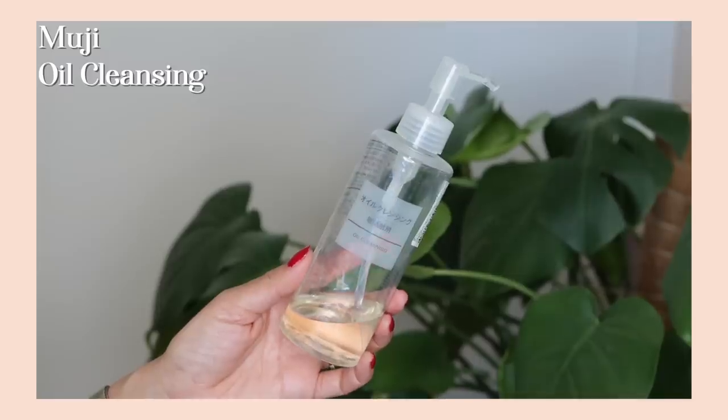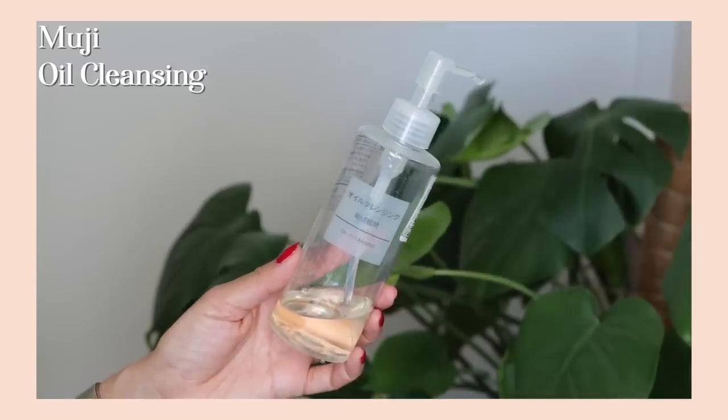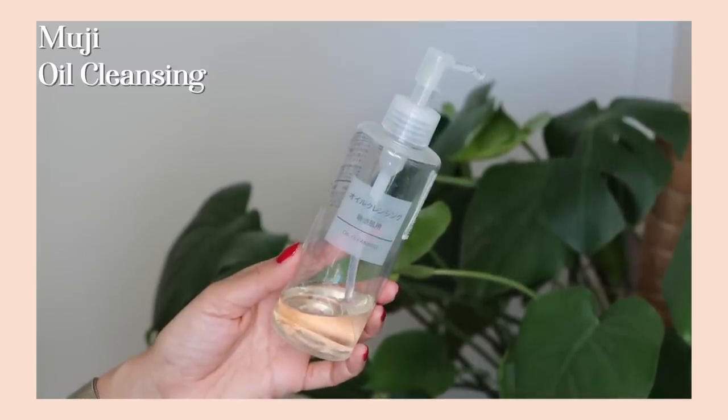Let's go for the next miss, which is going to be surprising because I've used a lot of this product, but I've been really trudging through it, you guys. I've not been enjoying my experience with this. And this is from Muji. This is the oil cleansing. And the reason why I picked this up is because this is designed for sensitive skin types. And I do like Muji skincare, that's what's so funny, but I don't like this.